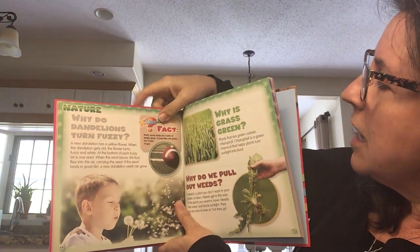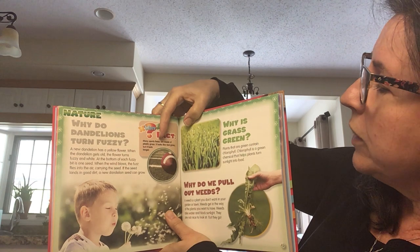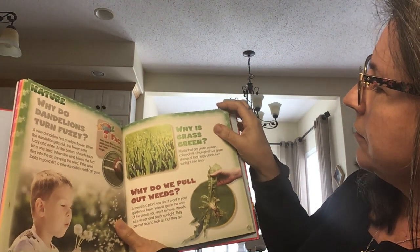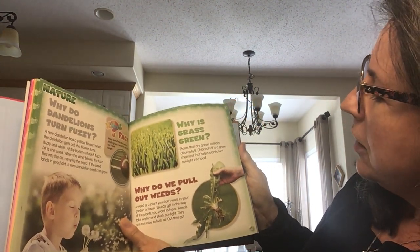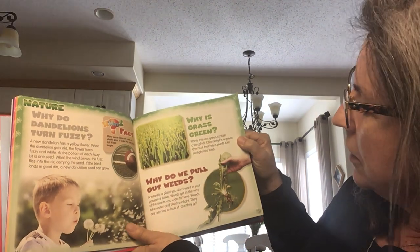Here's a fact. Many sports fields are made of plastic grass. It looks like real grass, but it lasts longer. Why is grass green? Plants that are green contain chlorophyll. Chlorophyll is a green chemical that helps plants turn sunlight into food.